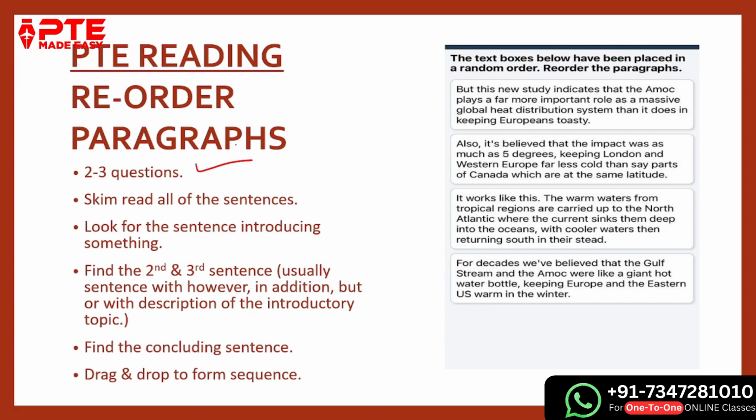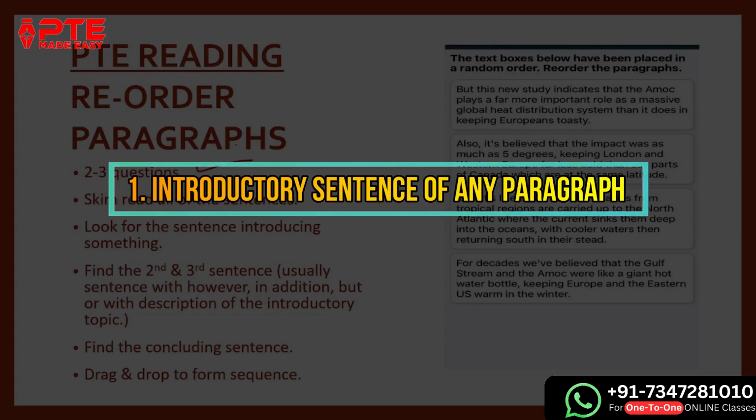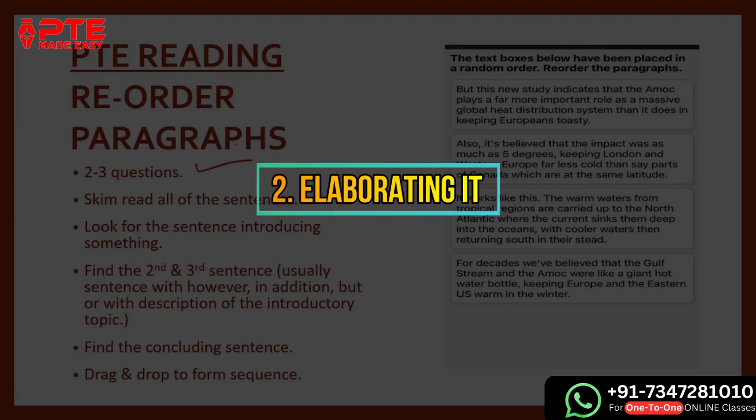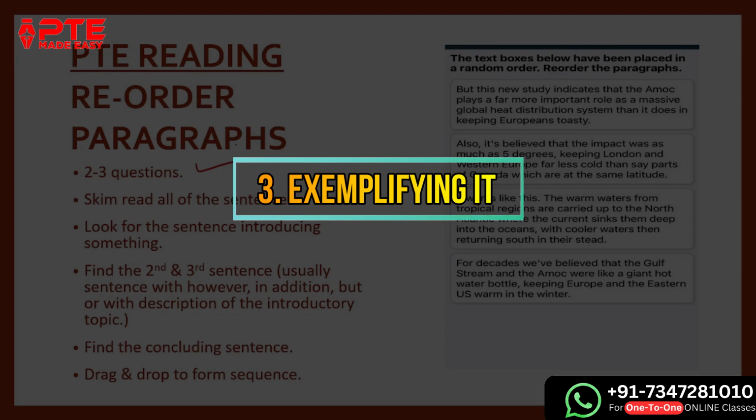Arrange it in a manner that the first sentence is the introductory sentence of any paragraph. Then the second one is elaborating it. Third one is exemplifying it.